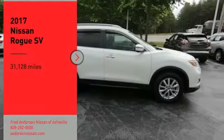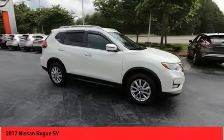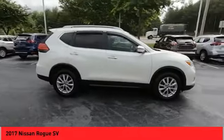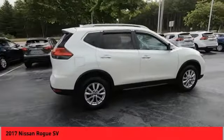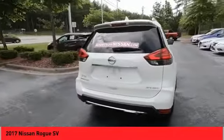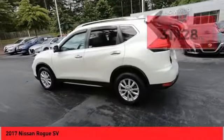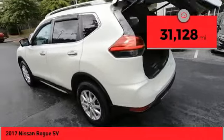You are going to love the 2017 Rogue. The stylish Rogue gets 27 miles per gallon and still boasts nearly 58 cubic feet of cargo space. With a 5-star side impact safety rating and confident handling, the Rogue is more than you expect and everything you deserve. This vehicle has less than 35,000 miles.